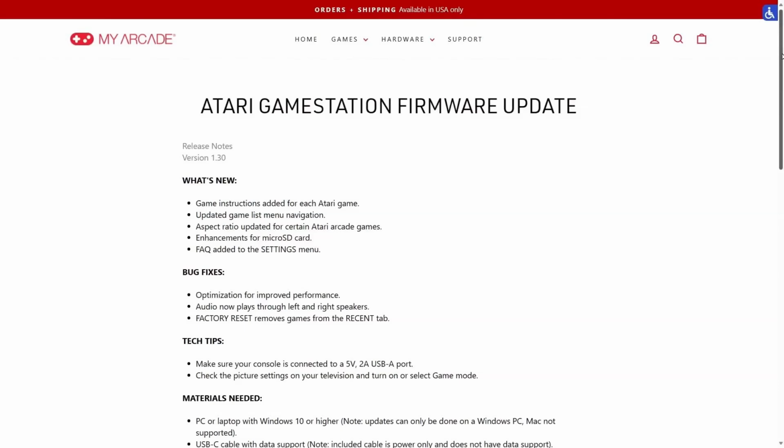And so you've got to take all your games and stick it all on the SD card, and that's a pain in the ass, all right? So you're going to need to have this upgrade to fix this.